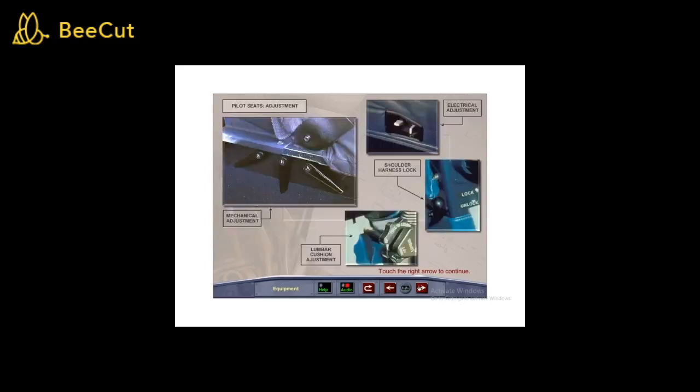The pilot seat may be adjusted horizontally or vertically using either the electrical or the mechanical seat adjustment. The seat can be reclined manually, and the lumbar cushion can be moved vertically and horizontally. There is a 5-point quick-release seat belt and a lock-unlock lever for the shoulder harness.